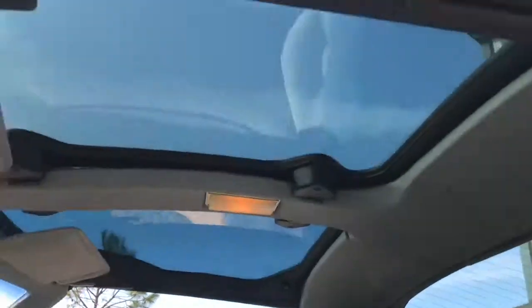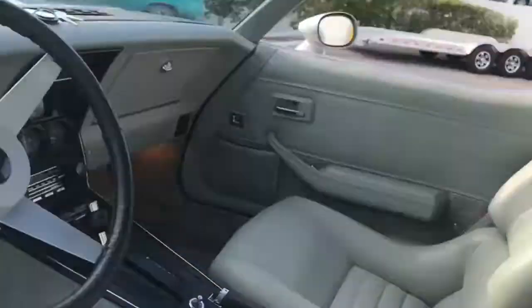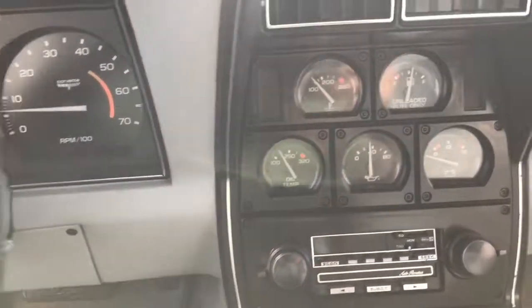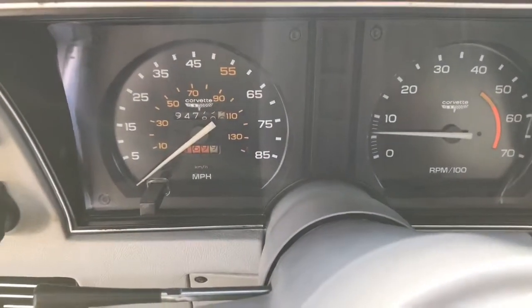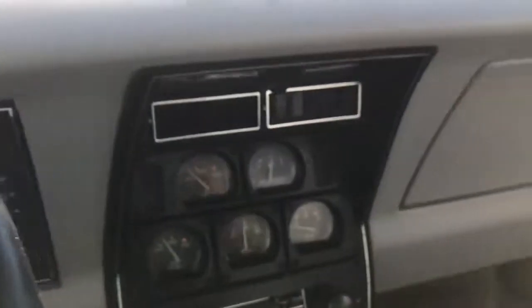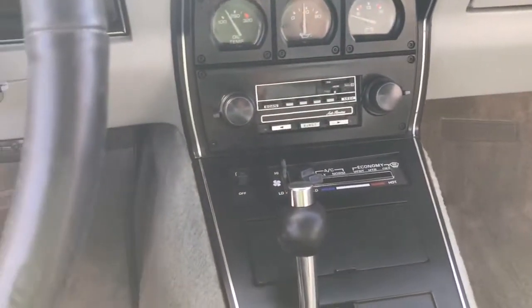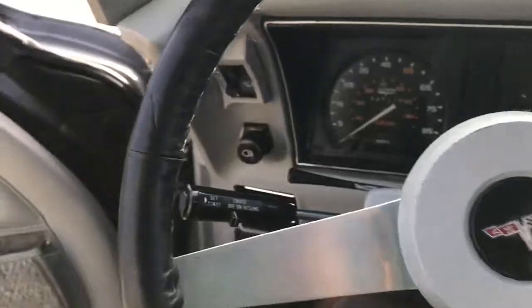clean as well. It does have the glass T-tops, really looks great. Also, one thing about this is it also has power windows, power seats, and the AC works, blows nice and cold. We have the dash intact, a solid running car, very clean, and it's quite comfortable. I'm 6'3", and I fit in this thing pretty good.